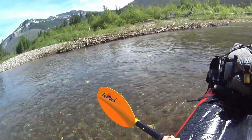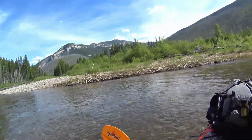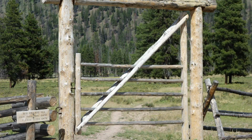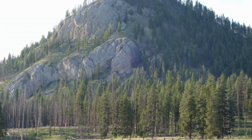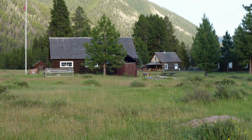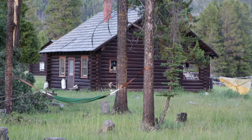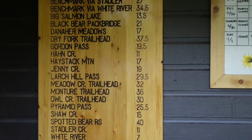Have you ever heard a confluence sound? I took out at Big Prairie just to have a look around. Big Prairie is one of the largest and most active of the backcountry forest service stations, helping to manage the Bob Marshall. The setting is magnificent, and the cabins are just beautiful. Imagine how cool it would be to spend the entire summer here.